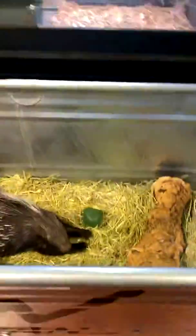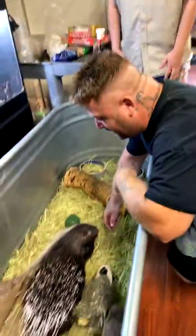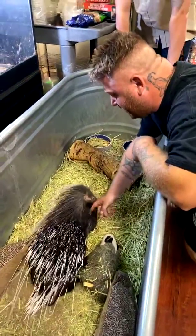All right. So we'll head to the back of the store, because Shane doesn't just have reptiles. He also has something a little bit different, which is really awesome. Shane, who is this lovely creature here? Oh, that's Jojo. She's an African crested porcupine. She was born October 4th, so she's still a baby.